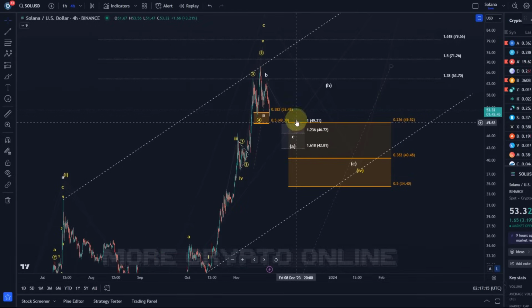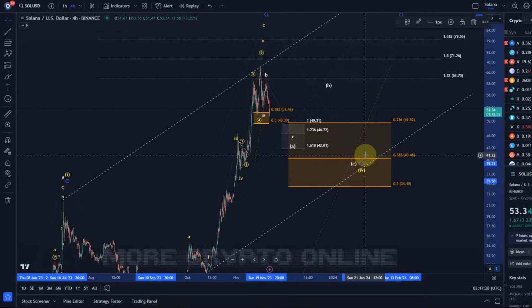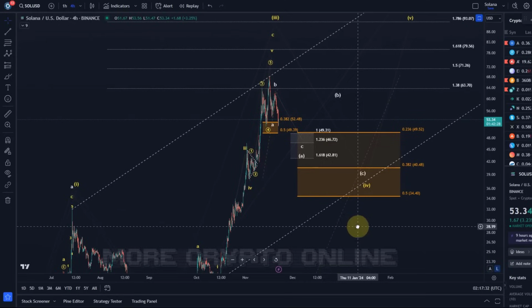So what we are going to watch for is in this support area here. First of all, this Fibonacci zone that I mentioned to you already. Then when we get the B wave done, down here, for example, the $40.40 level and the trend line, and any other Fibonacci ratios that we can calculate along the way.